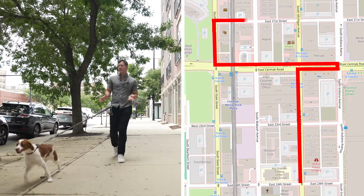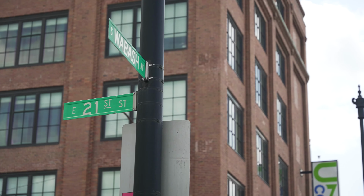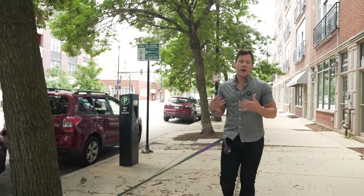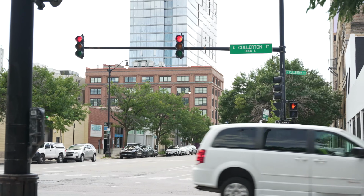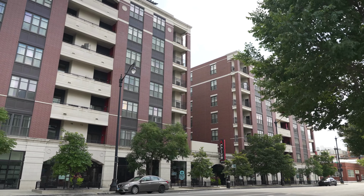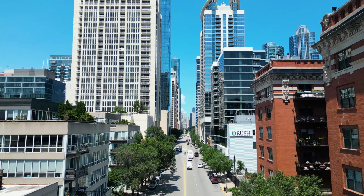So over in this part of South Loop, it's a little bit less crowded. That's the thing that most people like about the South Loop, is how quiet it is. There's not a ton of nightlife and restaurants. It's really kind of sleepy. It's kind of like the opposite of West Loop and River North, but you're still getting that downtown vibe with all the high rises and the lofts that it offers.